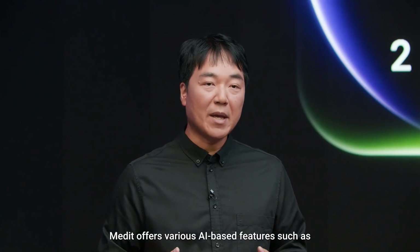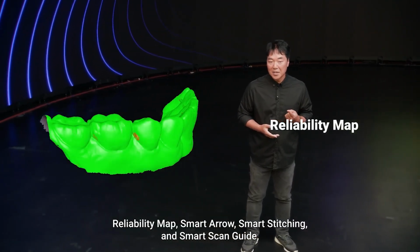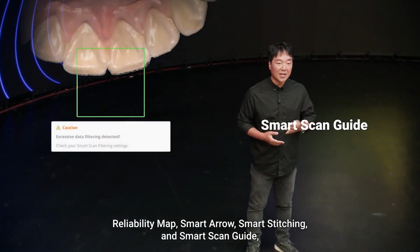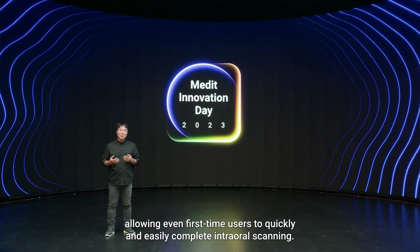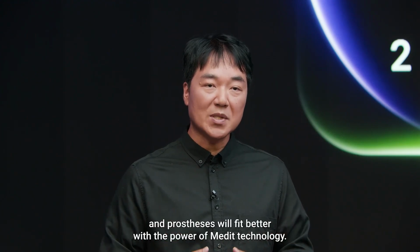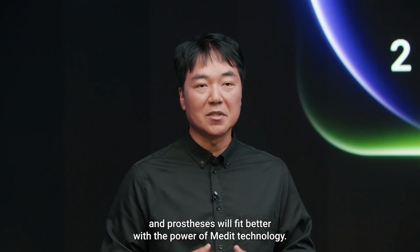Medit offers various AI-based features, such as a reliability map, smart arrow, smart stitching, and smart scan guide, allowing even first-time users to quickly and easily complete intraoral scanning. Intraoral scanning can be done in a breeze, and prosthesis will fit better with the power of Medit technology.